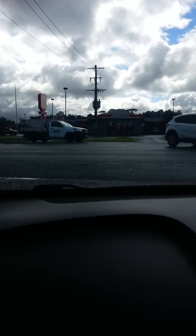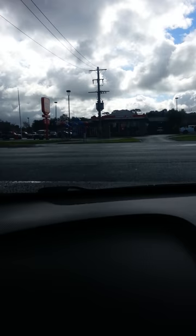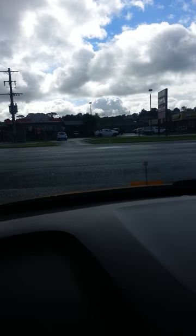Now it looks like we've got two vehicles that have gone. No, we've got another two vehicles coming up. So this is a real test. Again, right in the middle of the road, there's an island where we can position our car. But it's extremely busy here at the moment. So I'll just put this on pause until we're able to move.